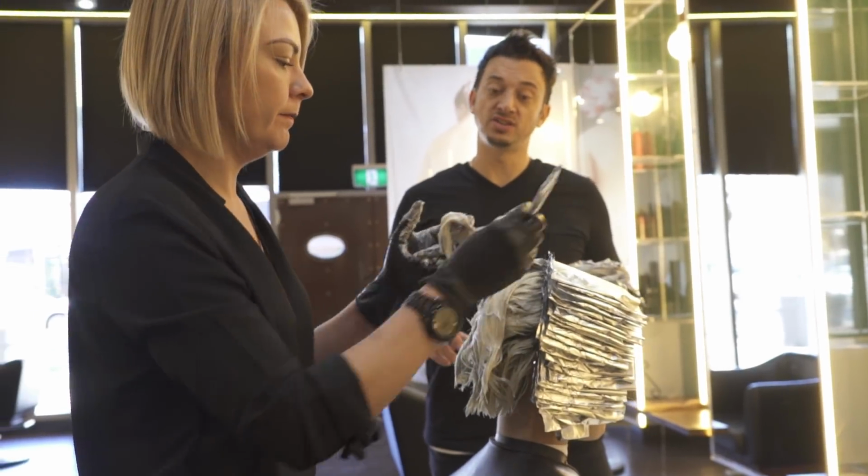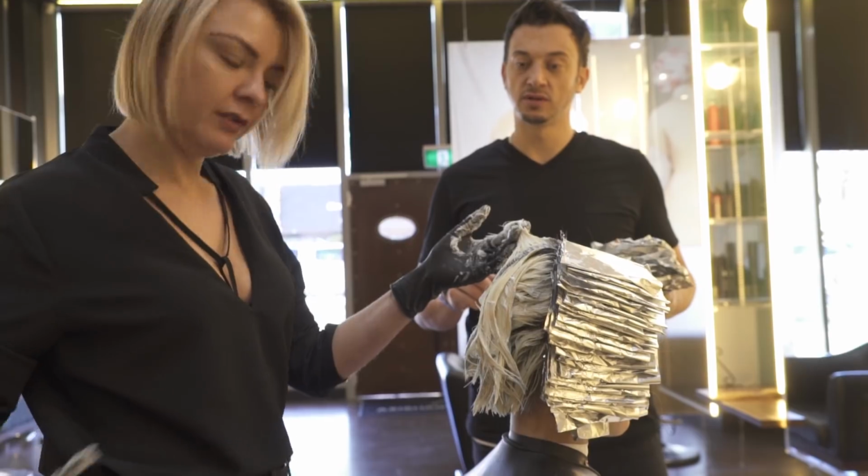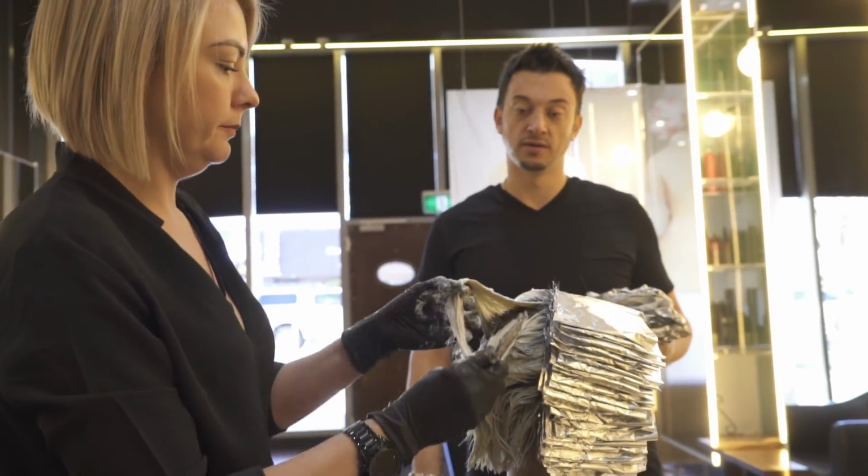So on the ends you use Light Master, Bond Ultimate and 30. Yep. Is it the same on the roots? No, I'm using 20 on the roots. Okay, so Light Master, Bond Ultimate and 20. Yep. Great.